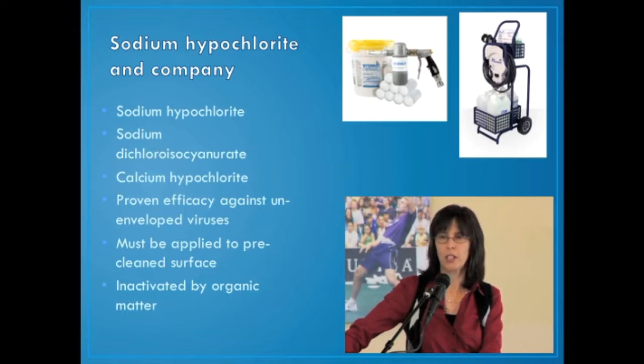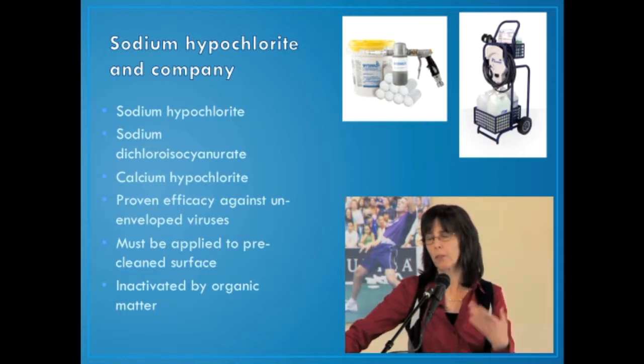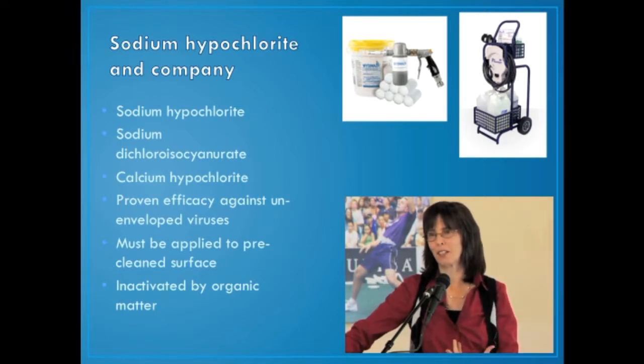If there is a need to clean, it shouldn't be sprayed. It should be applied with a mop. And Trifecta or accelerated hydrogen peroxide are the two best products for mopping. They're reliable against the unenveloped viruses. They have pretty good reliability in the face of organic matter. So even if the mop water becomes contaminated somewhat, there's some chance that the remaining disinfectant is still going to work.